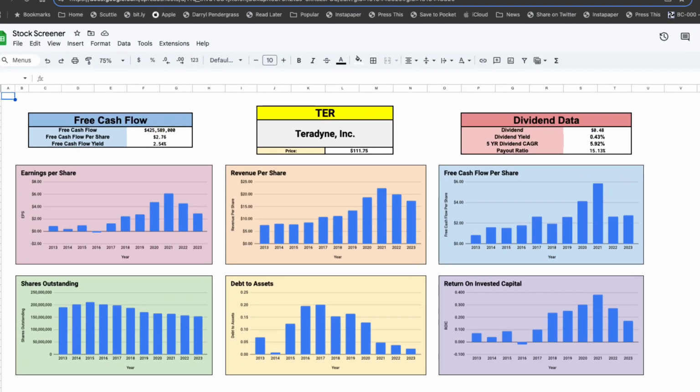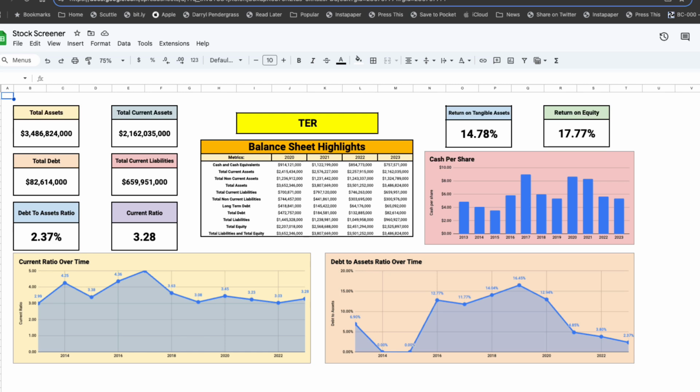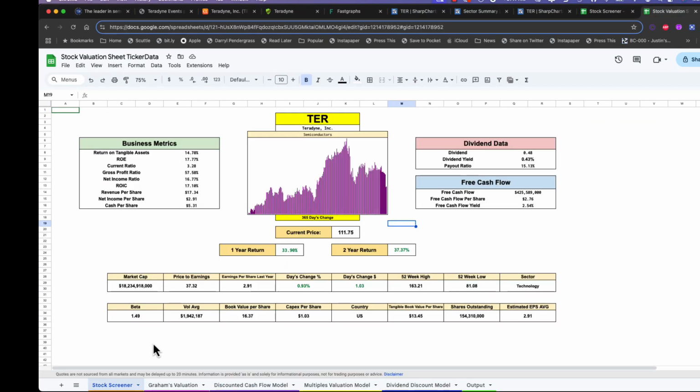I'll quickly show some pertinent data from the stock screener that covers the years 2013 to 2023. You can pause the video if you wish to review these in more detail. So this is the screener. If we look at the profitability and income, you can see the numbers here. Look at the balance sheet and the dividends. So for a stock valuation, we'll look at this valuation spreadsheet.